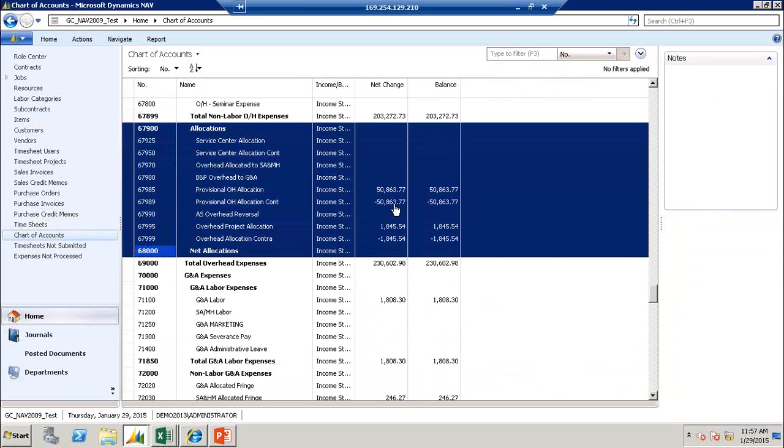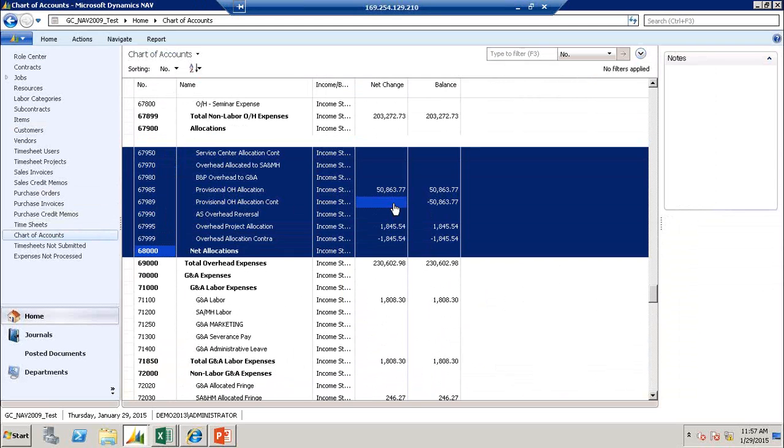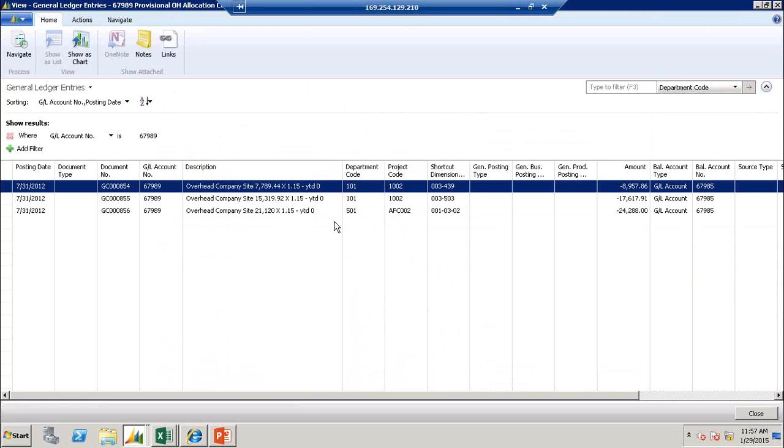And I can actually drill into these. So I'm looking at the $50,000 in terms of my provisional overhead allocation. And when I drill into it, I can look at how those allocations were actually calculated. So my provisional rate of 115% times whatever, in this example, my overhead was based on labor. So the labor for a particular project and task tells me how much of the overhead should get allocated. This is from a provisional perspective, but then there'll also be the allocations based on actual.